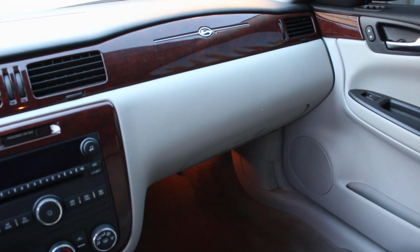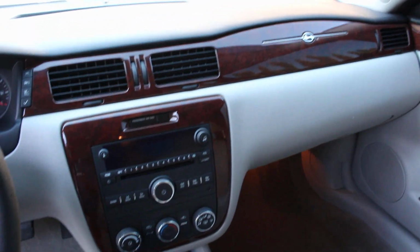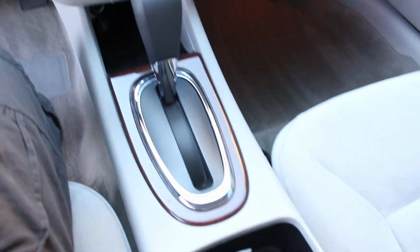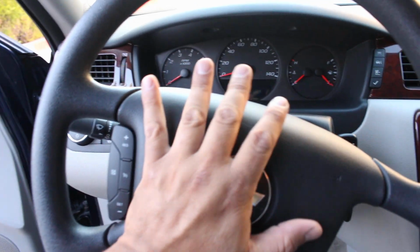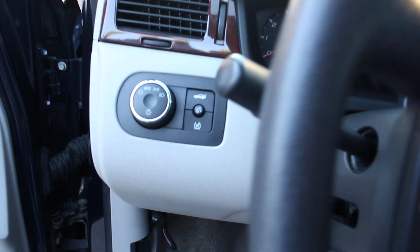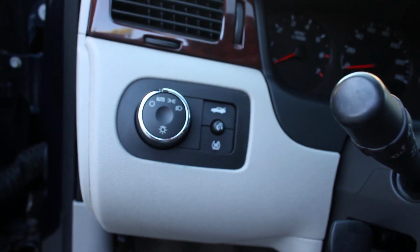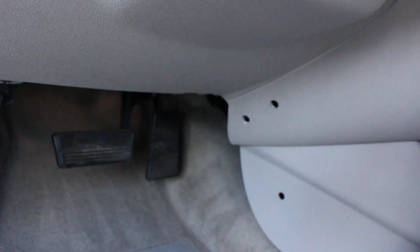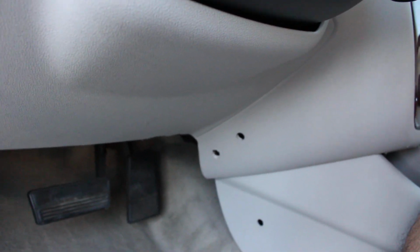perfect dash. Let me clean this up here for you guys. There you go. Perfect dash, perfect console, honk works. Clean these up here for you guys. There it is. Also, I do have 3 little holes right there. That's probably where the switches were for the lights and siren for this particular car.